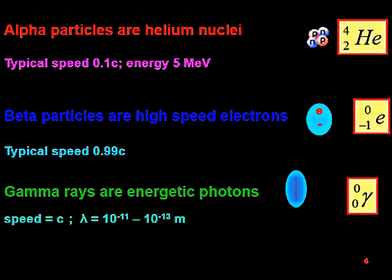That travels at the speed of light because it has no mass, and it has a wavelength of around 10 to the negative 11 meters to 10 to the negative 13 meters. So quite a short wavelength, and because it's such a short wavelength, it has quite a lot of energy packing. So if you have some gamma rays going into your DNA, you might be in a little bit of trouble.